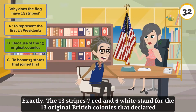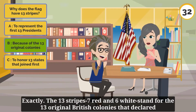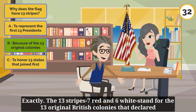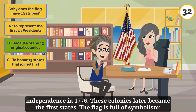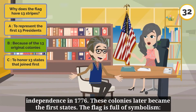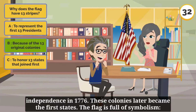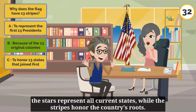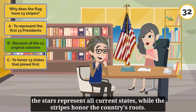Exactly. The 13 stripes, 7 red and 6 white, stand for the 13 original British colonies that declared independence in 1776. These colonies later became the first states. The flag is full of symbolism. The stars represent all current states, while the stripes honor the country's roots.